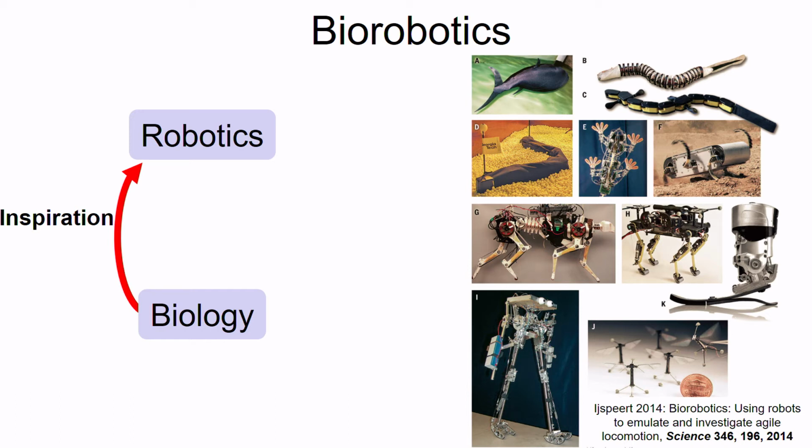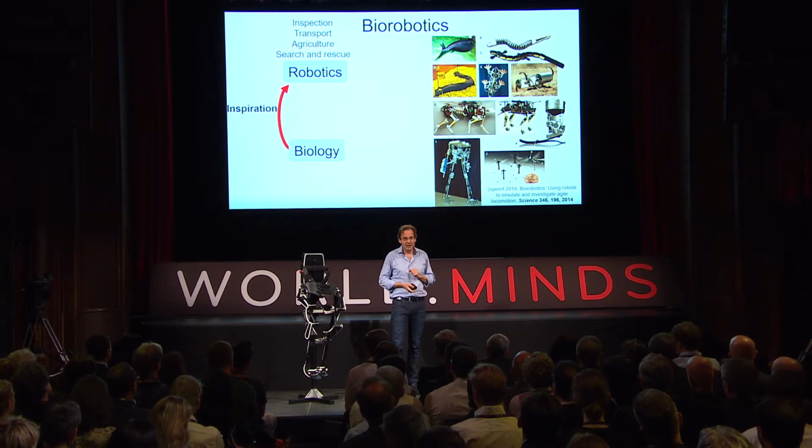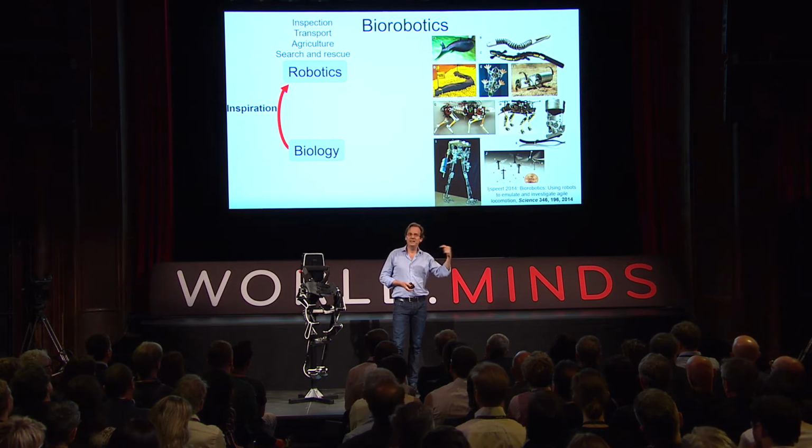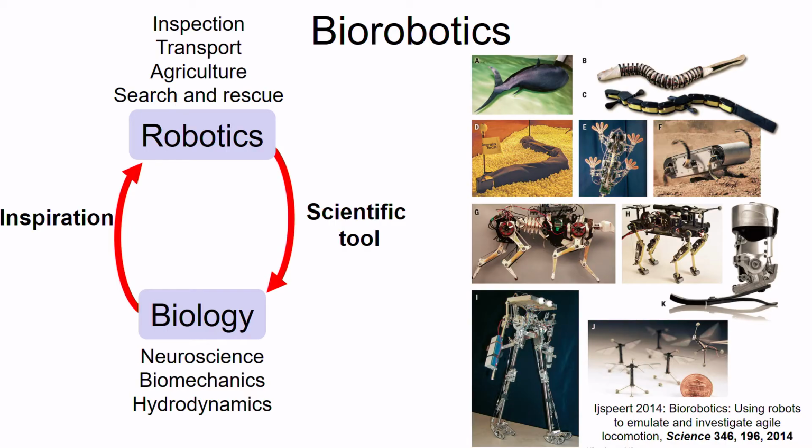And the big goal clearly is to go outdoors, to places where wheels and caterpillars have trouble. Water, mud, sand, that's where you need bio-inspiration. And nature has found wonderful solutions for this. So if you want to do outdoor inspection, agriculture, transport, search and rescue, it's really meaningful to take inspiration from biology. But then one thing I really like is this feedback loop, how a robot can become a scientific tool. And there's amazing work being done, and you see here on the right, robots to study neuroscience, to study biomechanics, and to study high dynamics. And this is really what excites me and what we're doing in my lab.